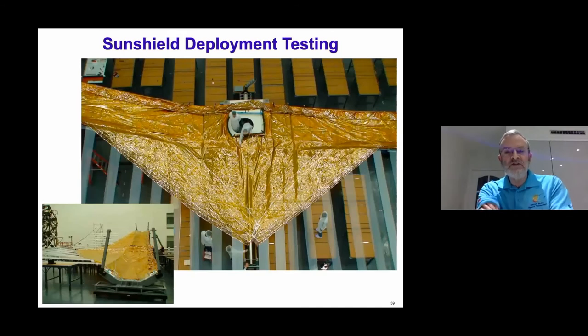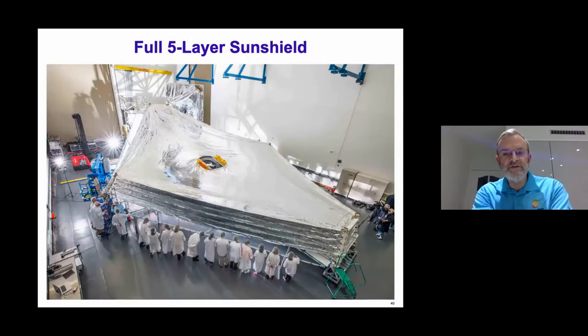Here's a couple of pictures of the early deployment testing. And the big picture, the thing in the middle, there's actually two men there. So some people think it looks like a bit of equipment, but it gives you some idea of scale. That's just one side of the deployment, the mechanism to pull it out. Here's the full five layer flight sun shield again with people to give you a sense of scale. And as the man said, don't worry, in the zero gravity of space, it will work perfectly.